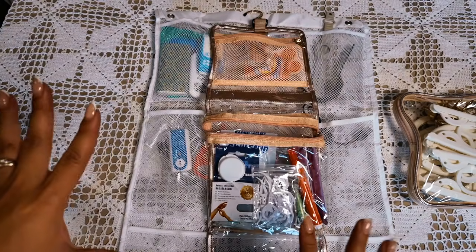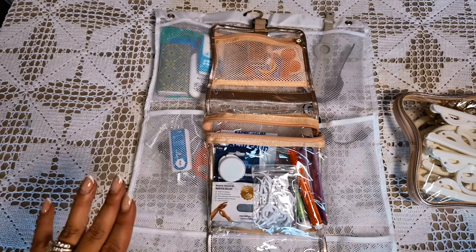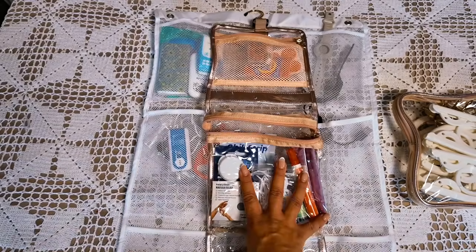I will probably be putting these right side by side each other, or one on one side of the mirror and one on the other side of the mirror with the magnetic hooks on the wall. Another few things that I wanted to show you guys that I think is so important.